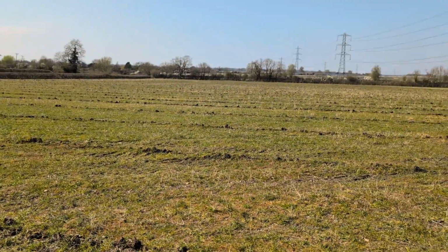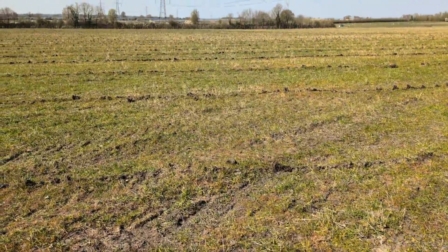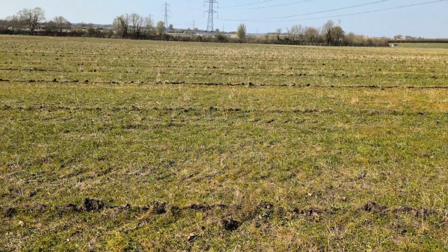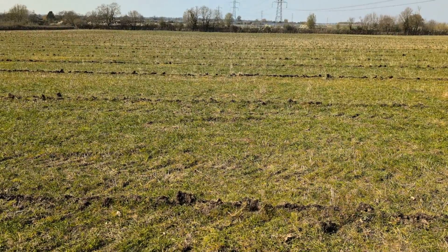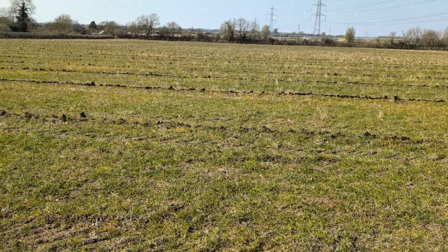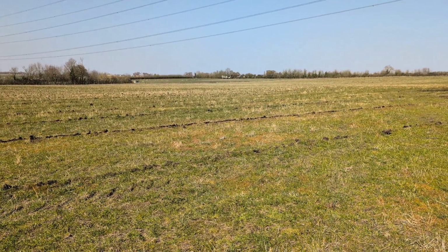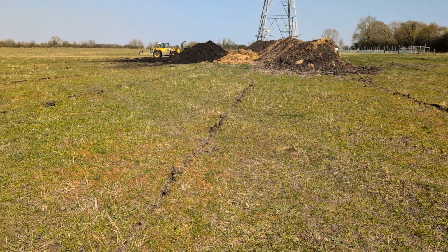Looking across the field, we are looking to plant it to spring beans. We've had quite a lot of success with reincorporating grass swards where we've planted spring beans, and the nitrogen secreted or available within the roots has helped break down the grass swards. So that's the plan here. We're going up to that fence in the background. We'll leave that as grazing, but the rest of the field is being planted to beans.